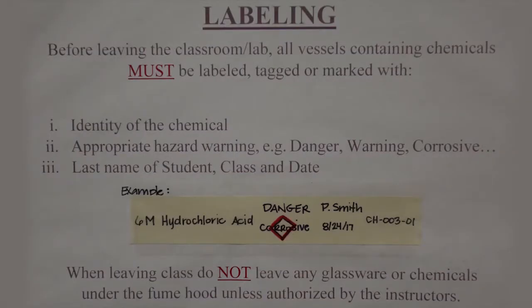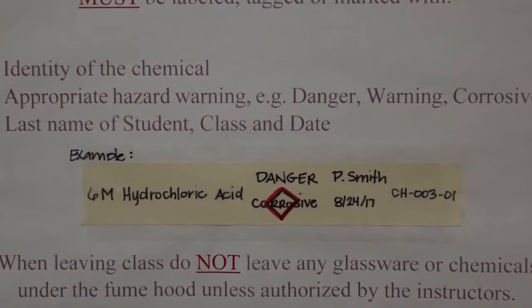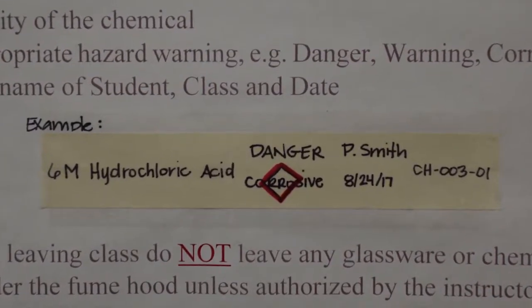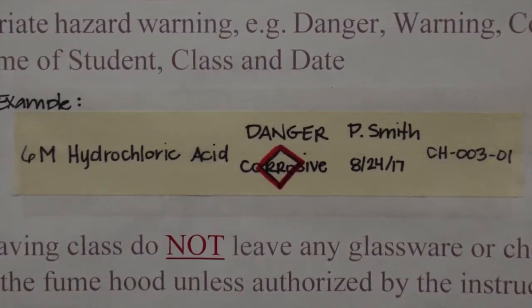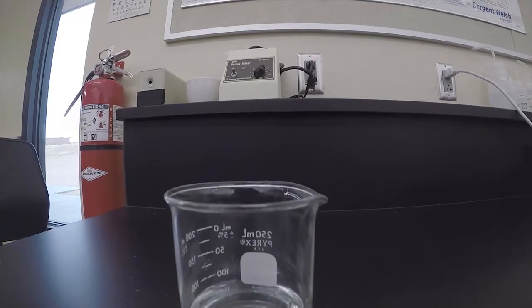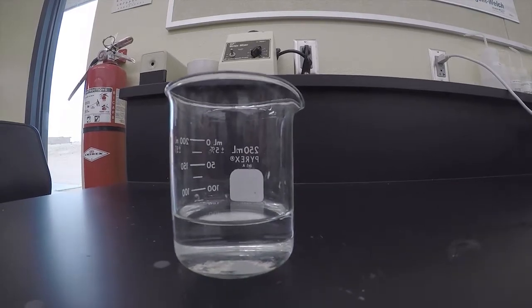Here is an example of what a handwritten label should look like and what information is required. A correct label includes the name and concentration of the chemical, date it was prepared, name of the person or group who prepared it, and, if possible, a pictogram and/or descriptive words. Leaving chemical containers unlabeled is unacceptable and very difficult to dispose of appropriately.